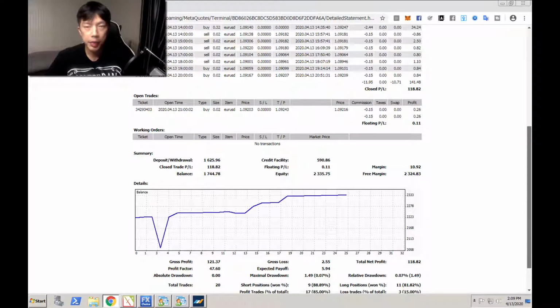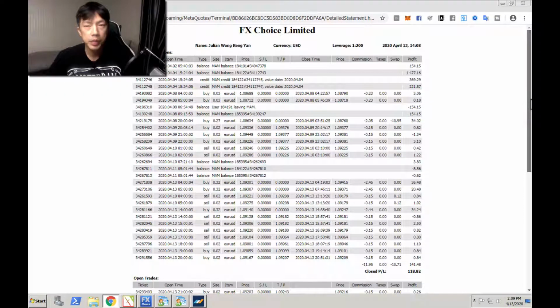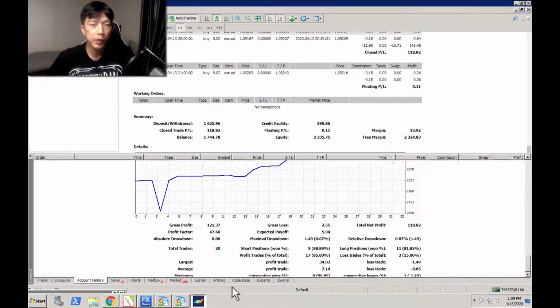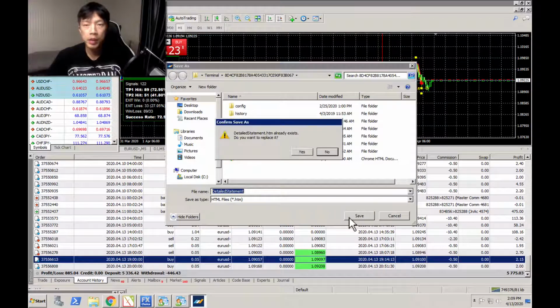So net profit over this period of time, it's from the 8th to the 13th, which is about 5 days. On a deposit of this much, it's not all that much profit yet, maybe about 8% or so. And then let's move over to this one here, which has been on for a slightly longer time, but of course there are some days that are being skipped as well.